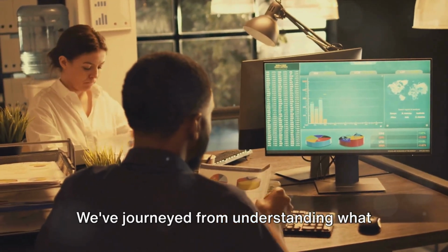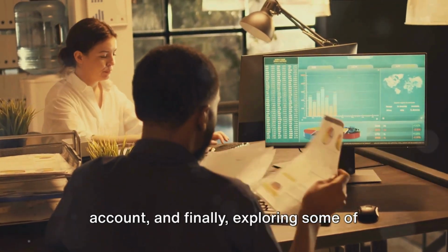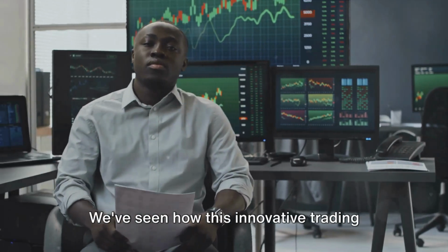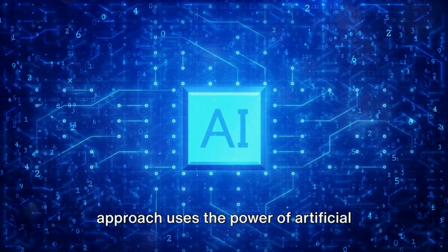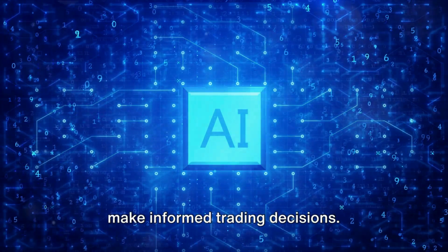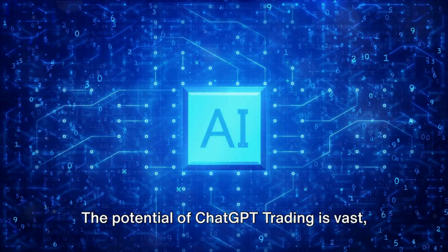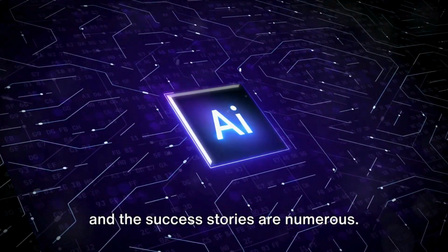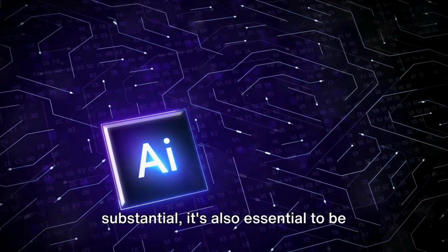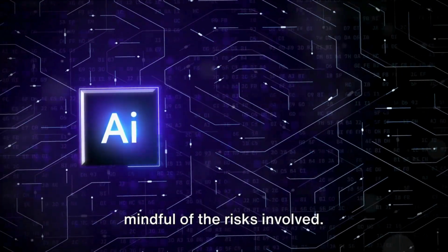We've journeyed from understanding what ChatGPT trading is, to setting up your account, and finally, exploring some of the most successful strategies. We've seen how this innovative trading approach uses the power of artificial intelligence to predict market trends and make informed trading decisions. The potential of ChatGPT trading is vast, and the success stories are numerous. But remember, while the rewards can be substantial, it's also essential to be mindful of the risks involved.